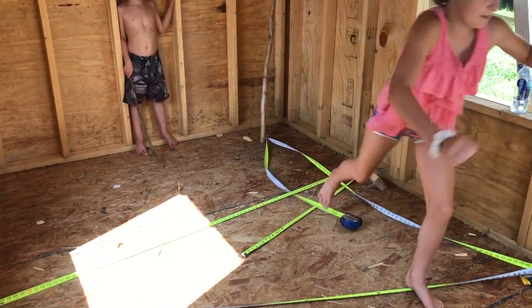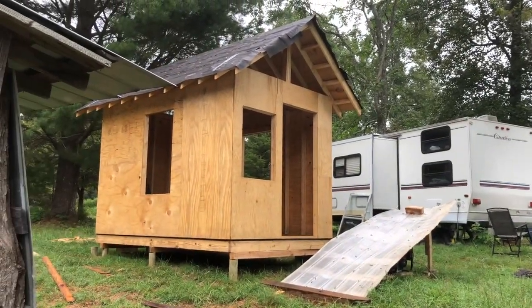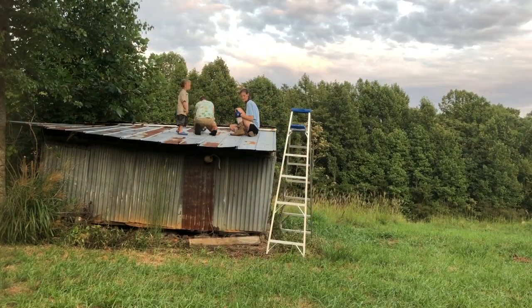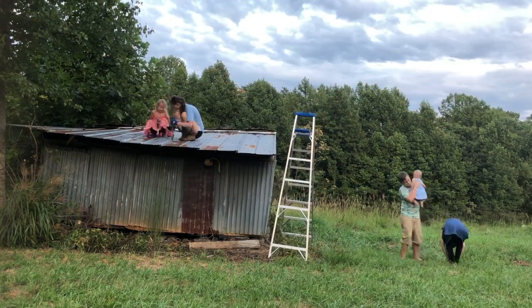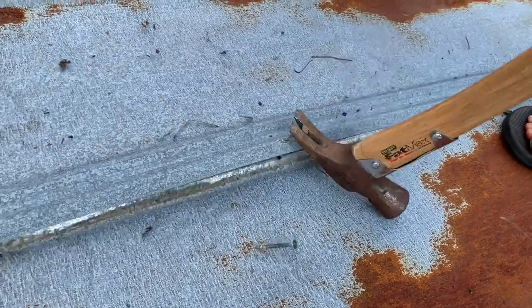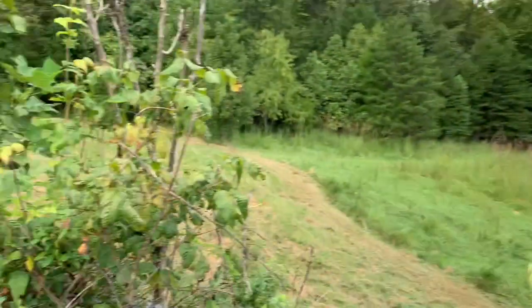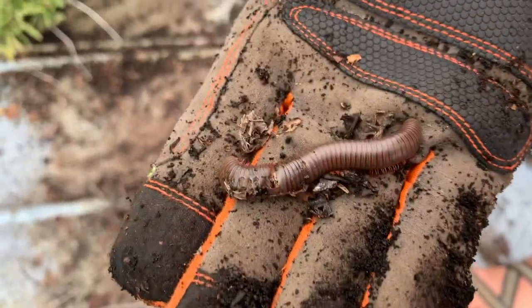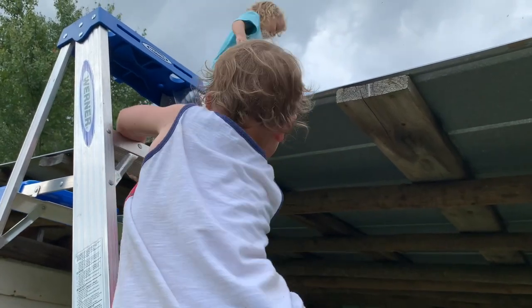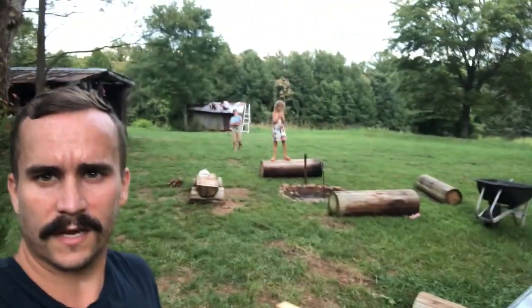Look up. From the old shed on the new shed. Good job, Zach. While those guys work on getting the old tin off of the old shed, I am cutting the tin for the roof.